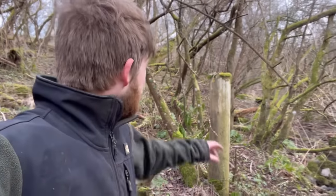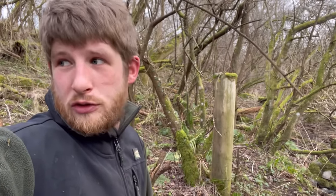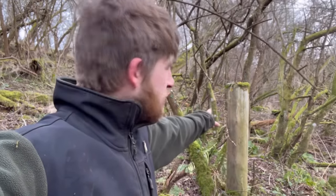Guys, behind me here, I'll speak up so you can hear me over the burn, an old strainer post, it's completely rotten in the middle. It's just this outside shell, but that tells us there was probably a fence line running along the banks of this burn at one time. So there you go, no other fence posts around, just one singular strainer post telling us that there used to be a fence.